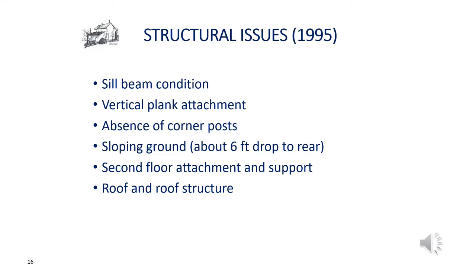As I mentioned, the association had received some funding to do an assessment of the building's condition in the early 1990s. So we were aware of the structural issues. This chart summarizes what we had determined to be the problems: the sill beam condition, the vertical plank attachment, the absence of corner posts in a couple areas, especially the addition that became the kitchen, the sloping ground contributing to the lack of stability of the whole building. There were also problems with the attachment of the second floor to the building structure, and we'll get into that in more detail later. And the whole roof and roof structure were in very poor condition.